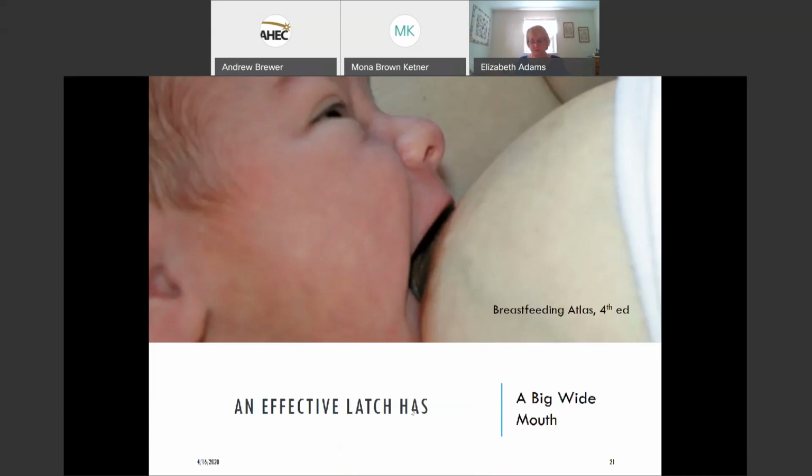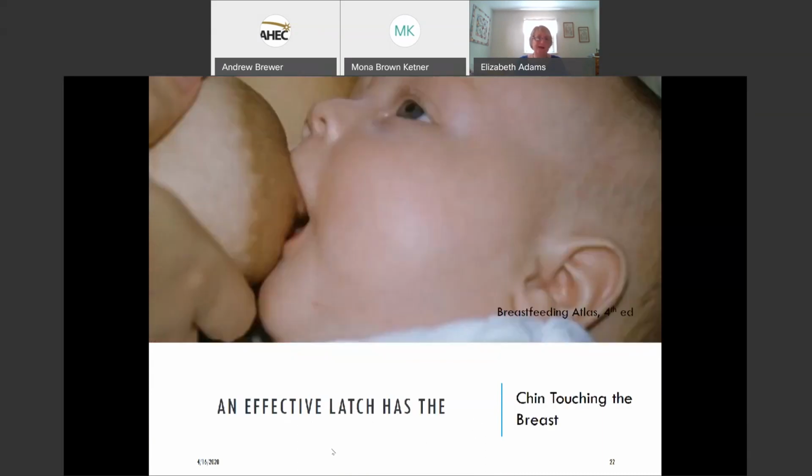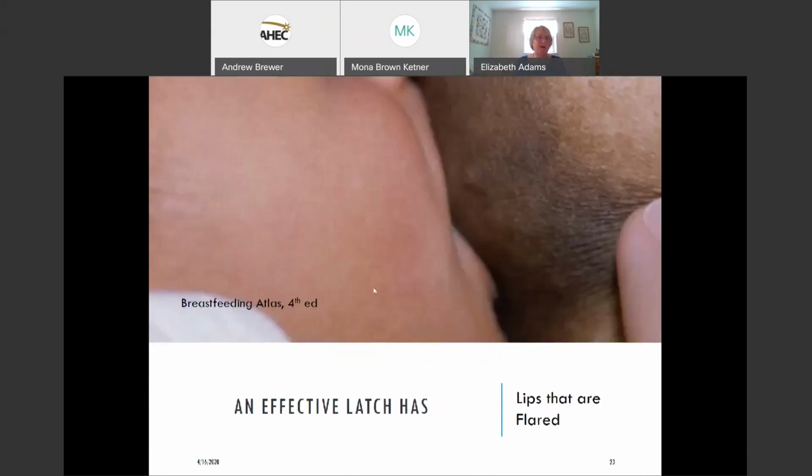Our goal is to get an effective latch. So regardless of which position the mom uses or combination of positions the mom uses, the baby should have a big wide mouth, and you can see this one has a big wide mouth. The chin should come in and be touching the breast first. The lips are flared out.